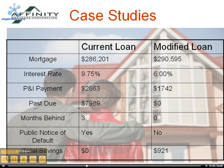Let's look at a couple case studies. Recently, these individuals came to our office. They were $286,000 left on their balance. Their ARM, their adjustable rate mortgage, had recently become adjustable at 9.75. Their payment had gone up over $500 over their previous payment, and right then was sitting at $2,663. Because of that fact and because there were some medical issues, they were almost $8,000 behind, 3 months' worth, and had received a public notice of default.